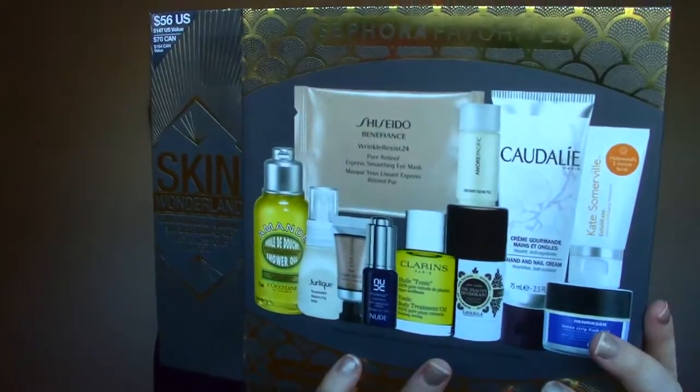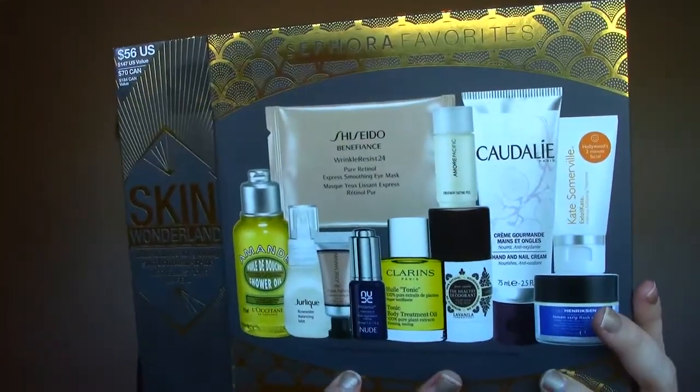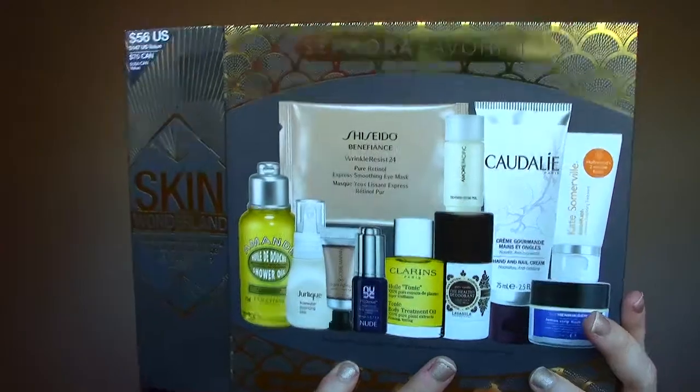All right, the last kind of big item in here, it's not for me, but it's for my mother-in-law, although I would love to have it myself. And it is one of the Sephora favorite kits. This is the Skin Wonderland kit, and this is what it looks like. So beautiful. So it's full of different brands, high-end brands of skincare, different products in here.